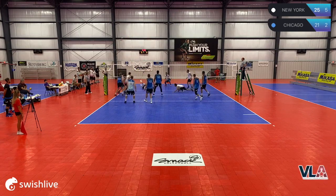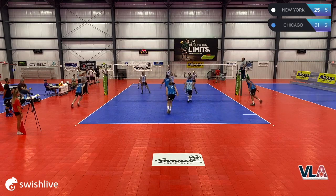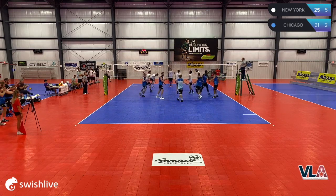Kraft on the left, tipped over the block down the line. That kept alive by Braswell. Nice diving play. Free ball coming here for Chicago. Poindexter again, this time over the top of the block and down.